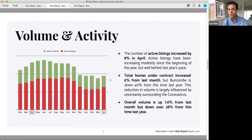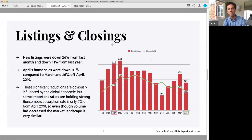Now, the good thing about that, air quotes good here, is that it's pretty easily explained. We've got a global pandemic, uncertainty, unemployment, things are happening, right? So it's not like, geez, the market's really shifting. It's like the world is shifting. So that is happening, but back over here to our next slide where I make this point, listings and closings.